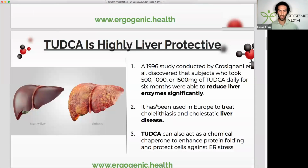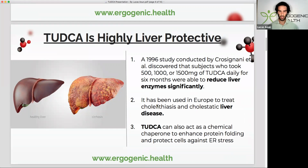So the first key benefit is that TUDCA is highly liver protective. Now, this is especially relevant to those that are using performance-enhancing drugs, steroids, or have had a history of alcohol use or antibiotic usage or other medications that can damage the liver. TUDCA can help to regenerate the damaged liver cells, the hepatocytes. And as you can see in one study, they were able to significantly reduce the liver enzymes, so that's ALT and AST values. It's been used in Europe to treat cholelithiasis and cholestatic liver disease as well. It's also well known to act as a chemical chaperone to enhance protein folding and protect against endoplasmic reticulum stress.